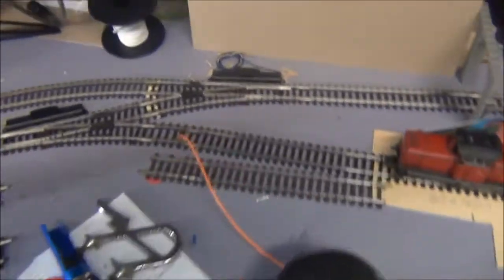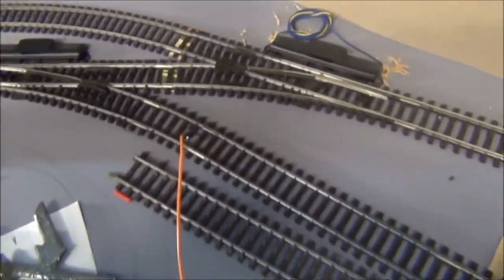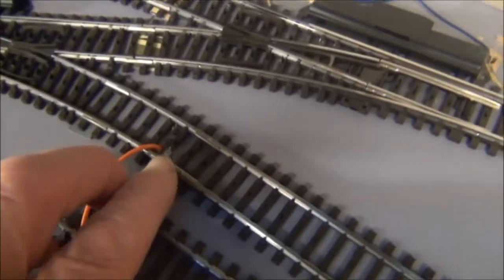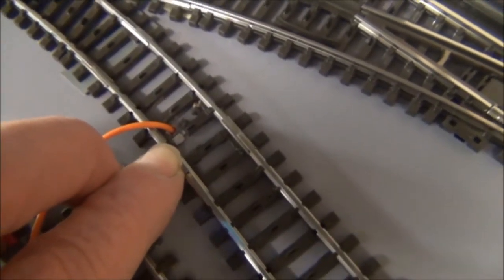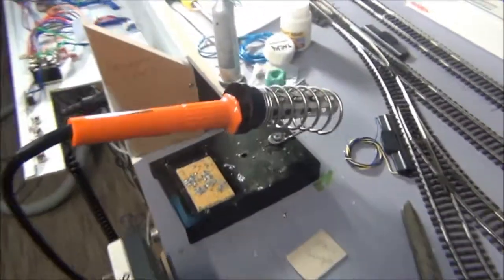Right, wiring up now. So I've drilled holes in there, and I've bared the centre stud so I can solder to there. Soldering iron is fizzing away there, cooking.